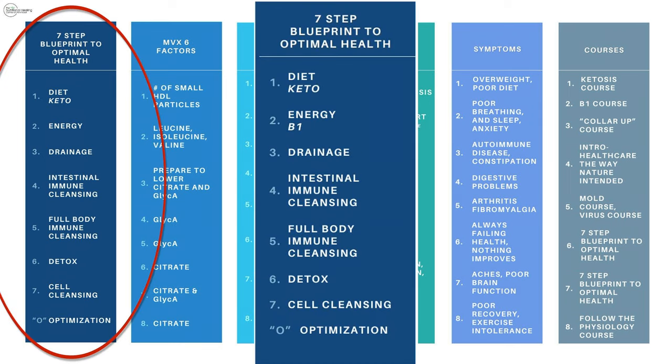As you can see in each of these columns, there's actually eight steps. That's because I added step O for optimization at the very end. So steps one through seven are preparation for cleaning. And then step O, optimization, which is step eight, is nourishing. And they all line up really well. I'm going to go line by line for each one of them. So follow along with me.